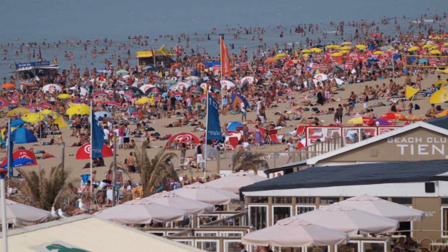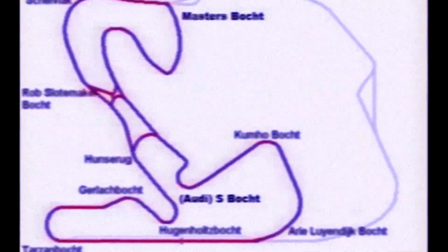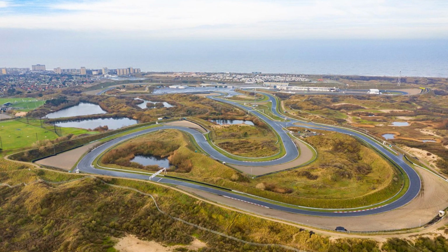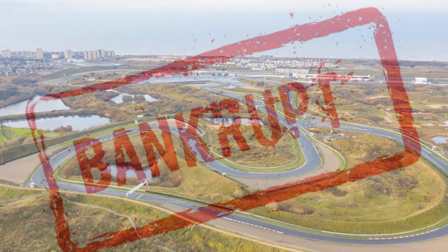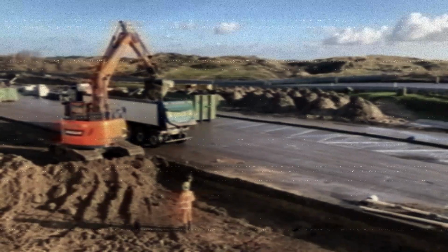In a last attempt to save the circuit, in 1987 a plan was introduced to change the layout, which would solve all noise issues. But on 16 June 1987, Zandvoort Circuit was officially declared bankrupt. In September 1987, construction of a temporary circuit was started, with plans of expansion. But this definitely marked the end of the original Zandvoort.